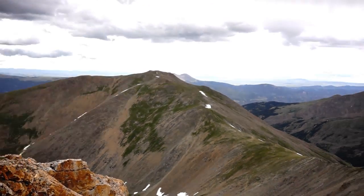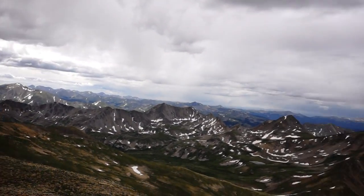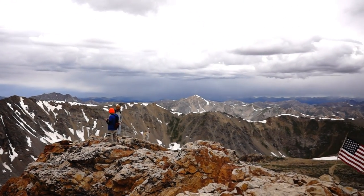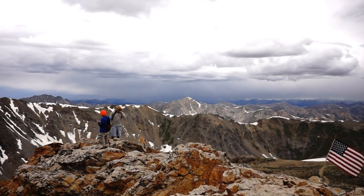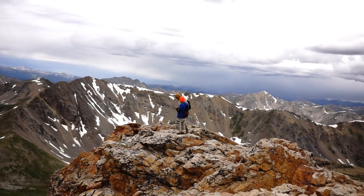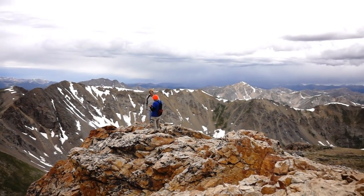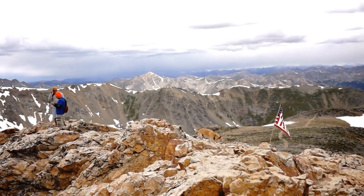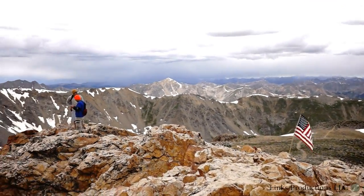However, if you look at the clouds over this way, it's getting pretty dark over there. So I don't think we're going to make it this trip. We're probably going to call it quits and make it back down the valley, because otherwise it's going to get pretty close and start dumping on us pretty quickly here. But overall, look at the view.